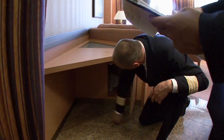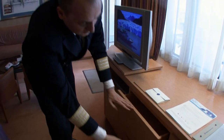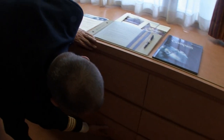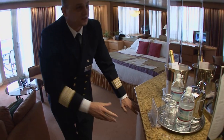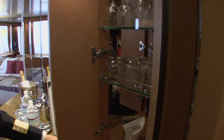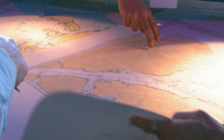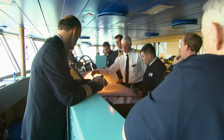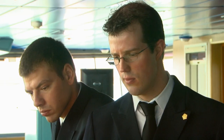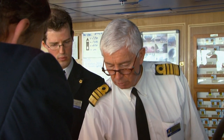Now less than an hour before departure, the second most powerful man on the ship is personally inspecting newly cleaned staterooms. Beverage, glassware, and they have a standard company setup, and that everything is clean, organized. This is doable with 15, 16 knots. On the bridge, the captain is briefing his crew on tonight's tides and route. And then about this area, we start to slow down.